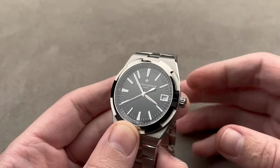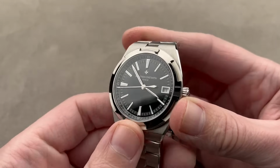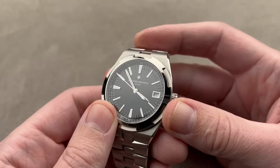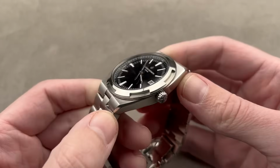Now, in 2016, Vacheron launched what I still consider to be one of the best developed, highest value watches in the segment. This is the Overseas Generation 3. This is the self-winding. We didn't get the black dial you see here until 2018. It's 41 millimeters in steel. It's 11.3, roughly speaking, thick.